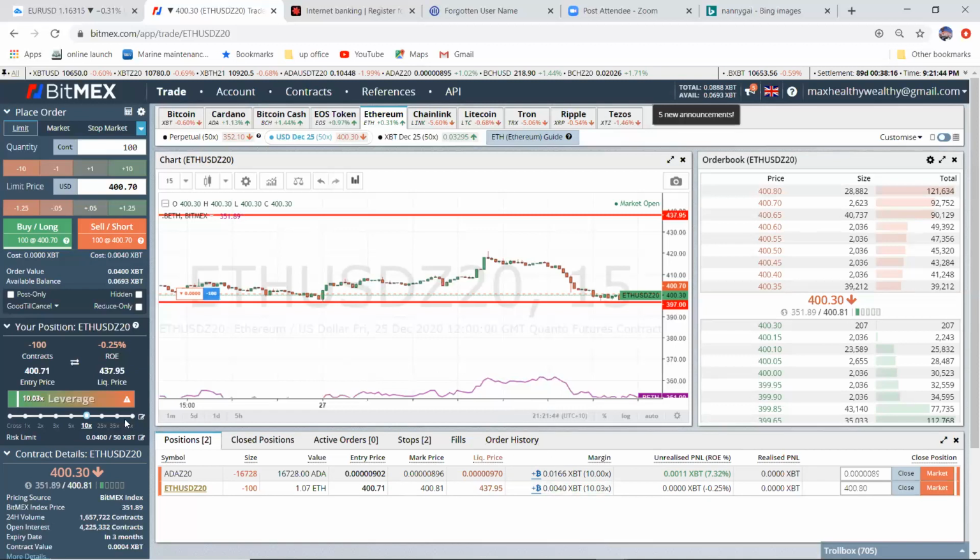So if I was going to do 50 times leverage, that would mean instead of putting up a 10% deposit, I'd have to put up, not 50%, I'd have to put up 10 divided by 5. So I'd have to put up a 2% deposit. So you've got to put up a smaller amount.